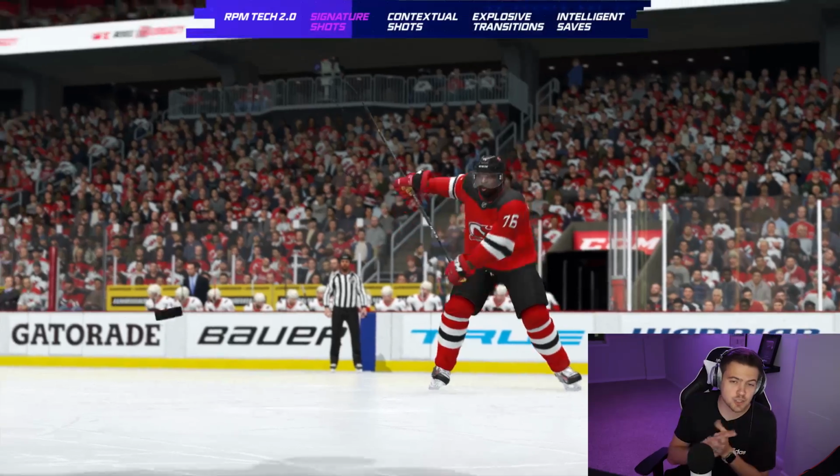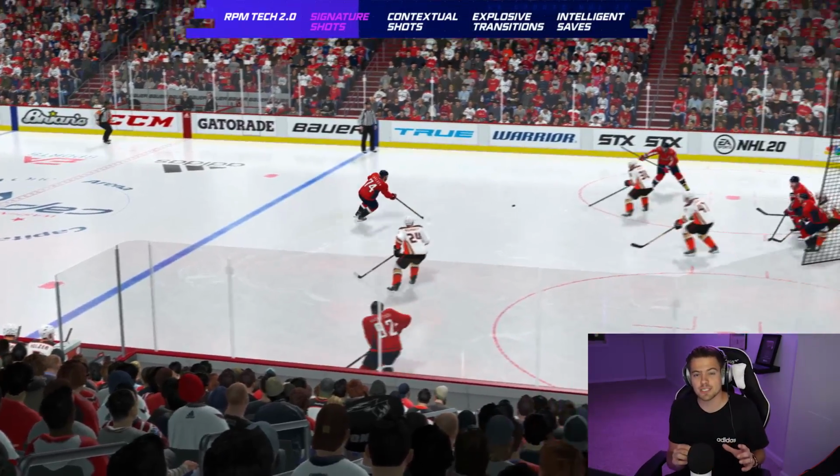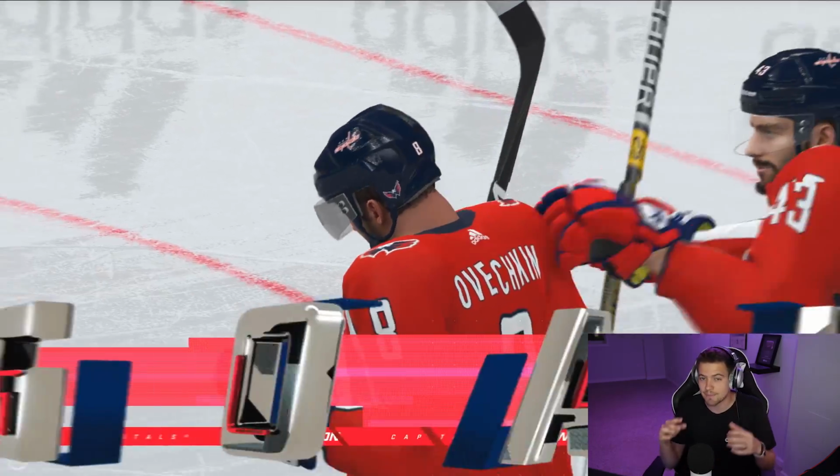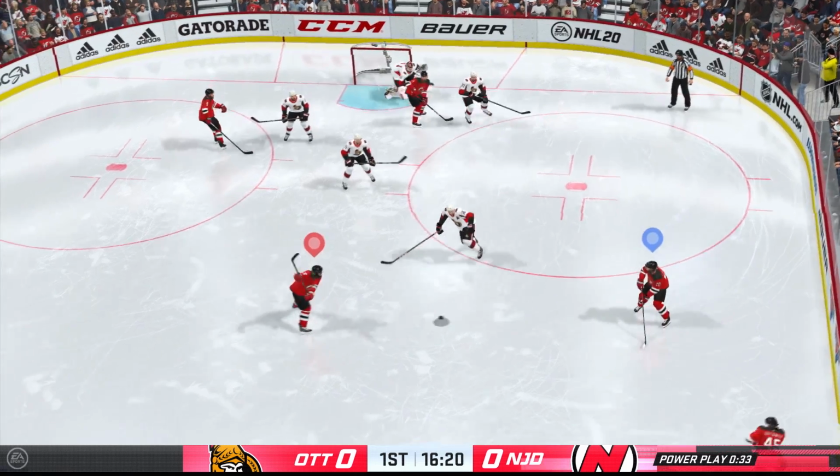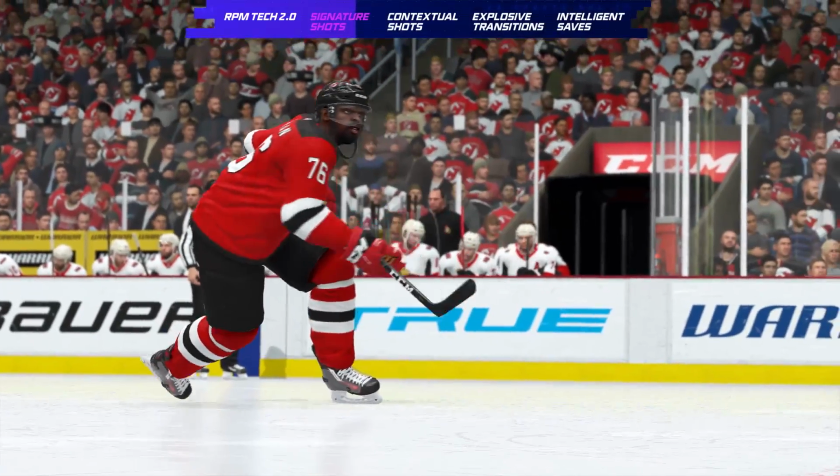Obviously, signature shots look pretty good. My question is, how is it going to apply to other players in the game? Now, you have your huge P.K. Subban windup. You've got the Alexander Ovechkin one knee, one timer. Are other players in the game going to be able to do that? Like with the third D pairing defenseman, can I pull off the P.K. Subban shot, or is it only for P.K.? Because if that's the case, we'll only have like 10, 20 different animations where there's a whole league of players that won't have special shots like that. I don't know what it's going to look like.